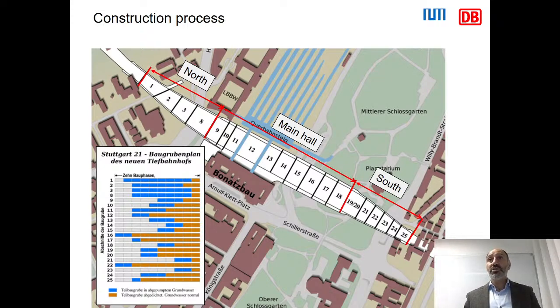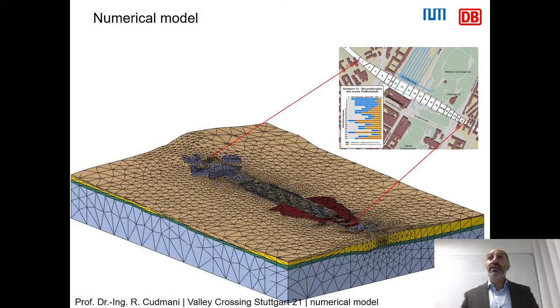The construction process includes several different construction stages taking place in different sections at the same time. To realistically predict the deformation of the station and the rails, as well as the influence of the station on the underground structure and neighboring buildings, a 3D finite element model considering the soil foundation structure interaction in detail and the construction process was developed. Here you see the finite element model at the end of construction.